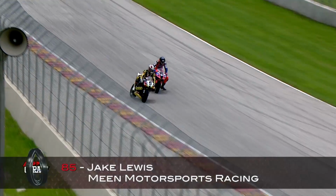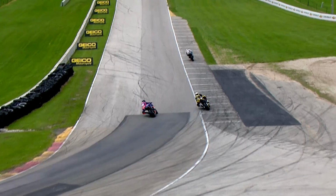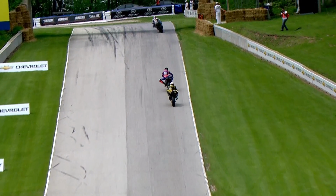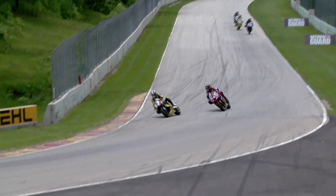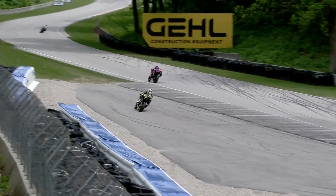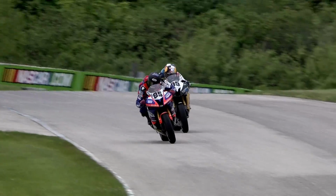So here comes Jake Lewis on the 85, the MEEN Motorsports Racing R6. He would start to throw some punches at Dane Westby. Lewis, coming from the Super Sport class where he was the East champion last year, knows how to race, and Westby coming back from injury, well, he made some mistakes during this one. He would gather that one back up, over the dirt he goes, and front wheel in the air.